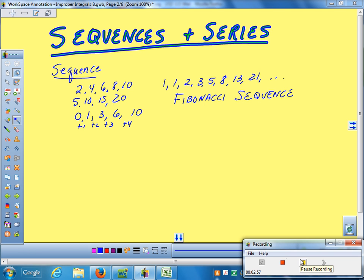Now, the question is, did we all see how they got it? 1 and 1 add together make 2. 1 and 2 add together make 3. You add the previous 2 numbers to get the next number. So 2 plus 3 is 5. 3 plus 5 is 8. So what's the next number in this sequence? 21 plus 13, which would be 34. So 34 is the next number in the sequence.